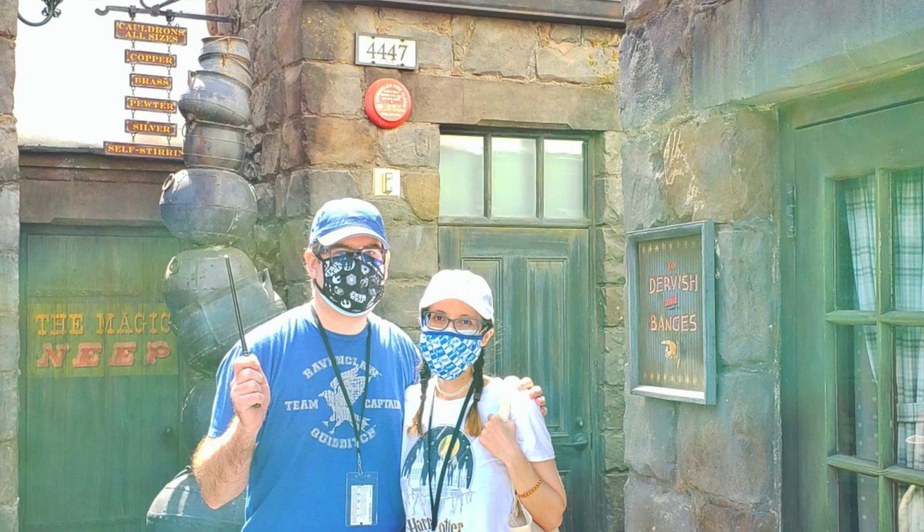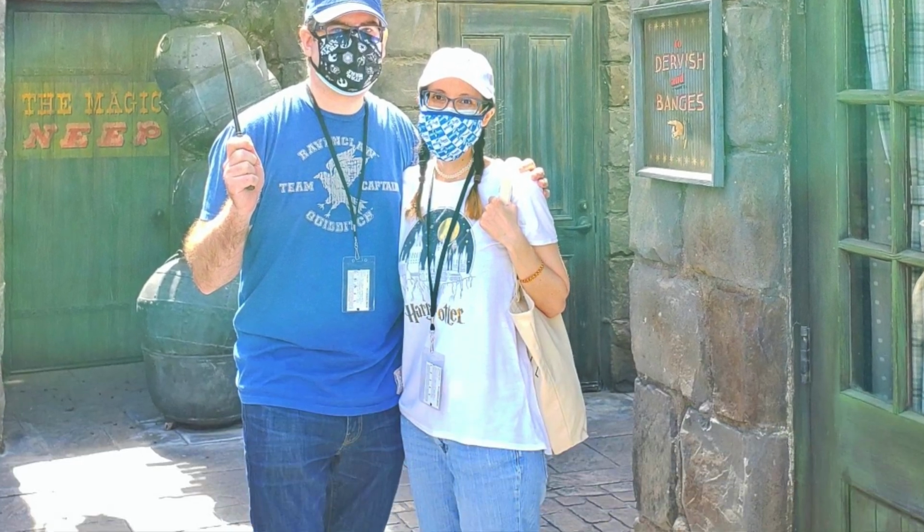It's kind of what we always used to do when we'd go to Universal. We'd go first to Hogsmeade and see it in the daylight, and then finish the day in Hogsmeade, and they might have the light show. It's interesting to see all the buildings lit up at nighttime.